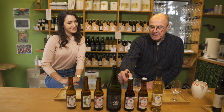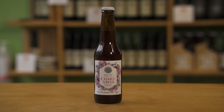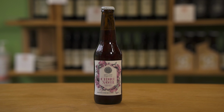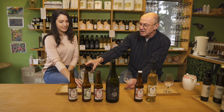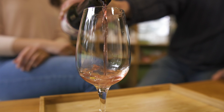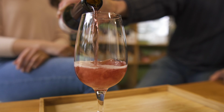All right, Lauren, this next one is also unique to Hart's Farm. We went to Normandy last year where they make a cidre rosé. Rosé just meaning pink. Yes. And they make that out of pink-fleshed apples. We don't have any of those here, or at least not enough to make cider from. And because I wanted a blush cider, I've mixed this with Pinot Noir.